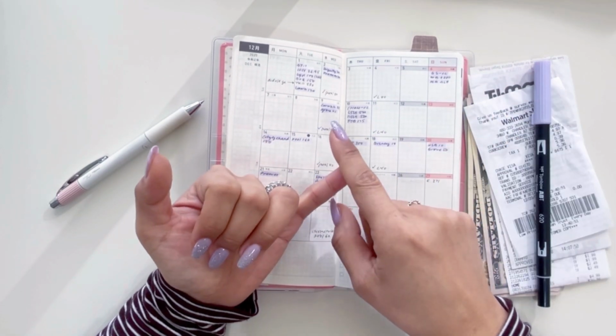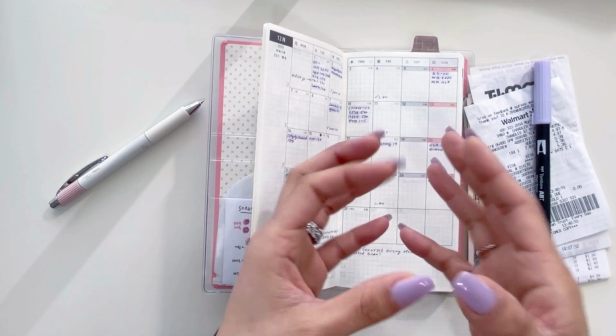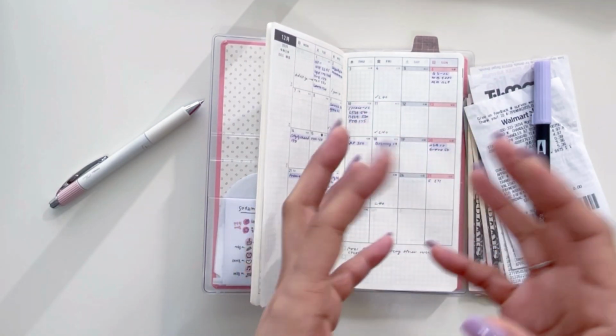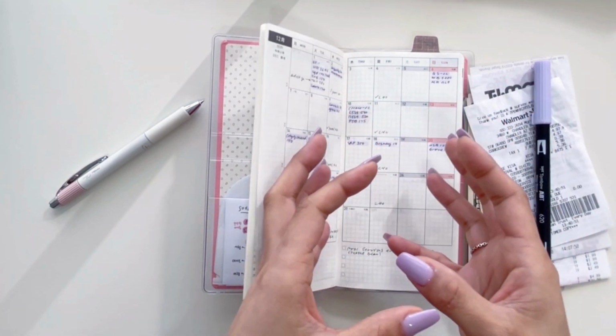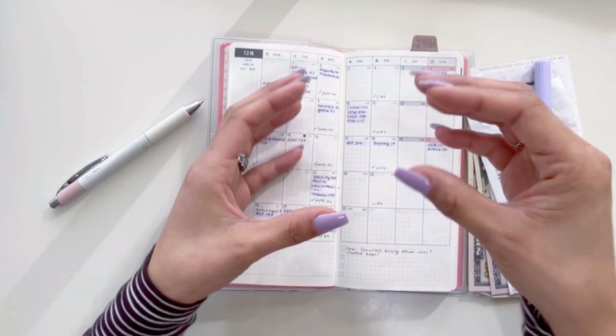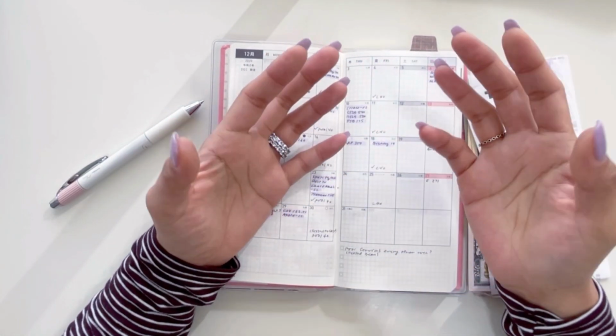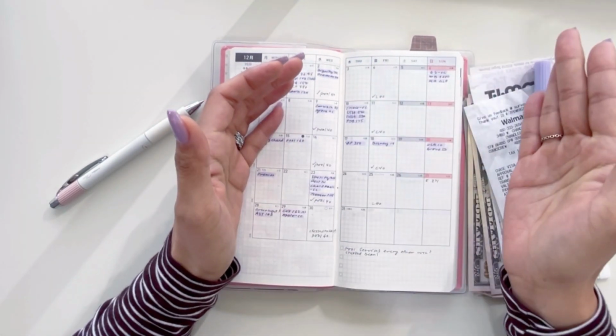That goes into my fun category because I like to track things like that. I want to know how much I'm spending on fun, how much I'm spending on clothes, on kids, throughout the year. And so I have different categories that fit my lifestyle and how I want to track my spending.